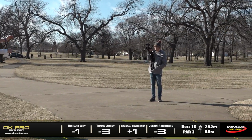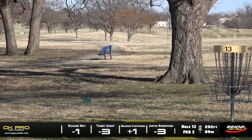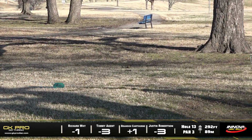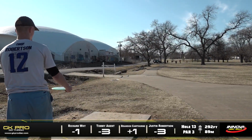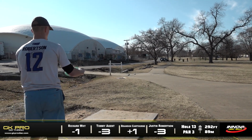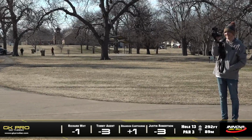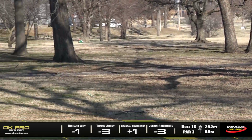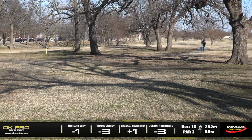What do you prefer on this line? I'd say what Richard's doing, that sweeping hyzer type thing. Just take a Firebird. Don't throw it too hard. Just throw it hard enough to where it gets around the tree on that right side and trust the skip. Yeah, I feel like that's the best play. Looks like that's exactly what Justin's doing. Justin's throwing his a little bit lower. Oh, yeah, he's going to like that. Yeah, that's just fine. It's not sanctioned golf, I guess.